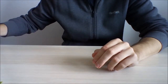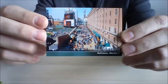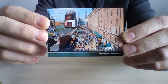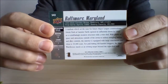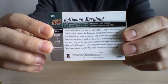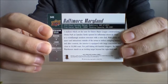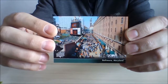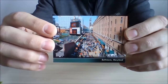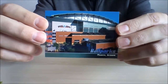Another one I would like to show you is the great photograph from the Baltimore ballpark. It's a cool photograph. You have people walking around, and I really like this photograph because when you buy trading cards, it's all about the photographs. If you have some boring photograph, you will never like those cards. But if the photograph is interesting and it's able to catch your attention, it's something to really be happy about. So here we have Baltimore Ballpark, and here I have the ballpark in Phoenix, Arizona, of course.